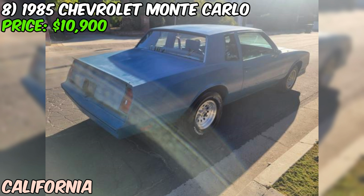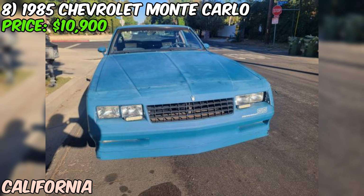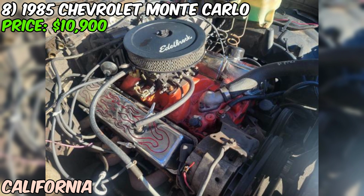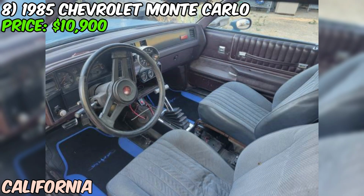Now, I know some of you might be thinking, what's the catch? Well, the seller does note that this Monte Carlo could use some cosmetic work to bring it back to its former glory. The paint, interior, and headliner all need some attention, but that's to be expected with a car that's been around for 40 years. But here's the thing, even with those minor cosmetic issues, this Monte Carlo still runs and drives like a beast.